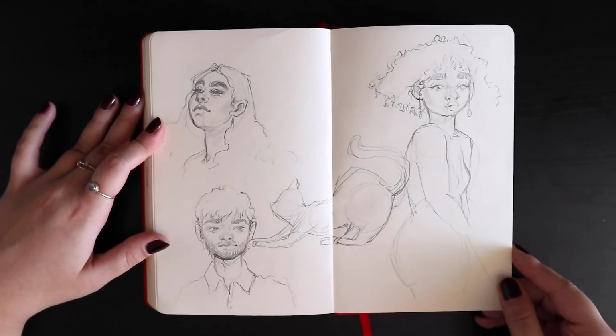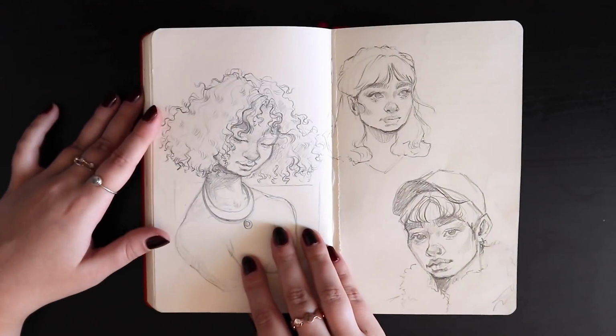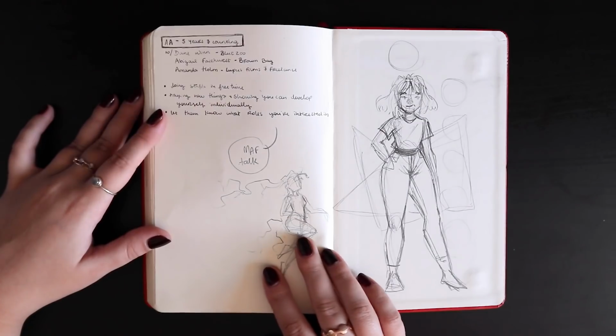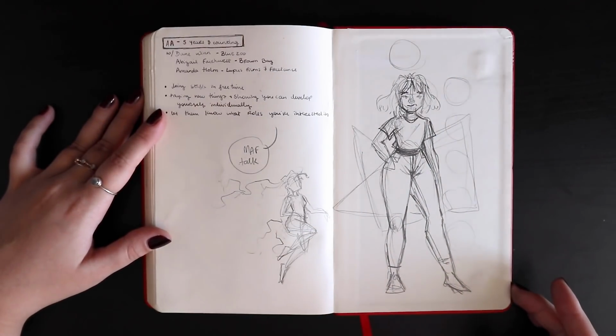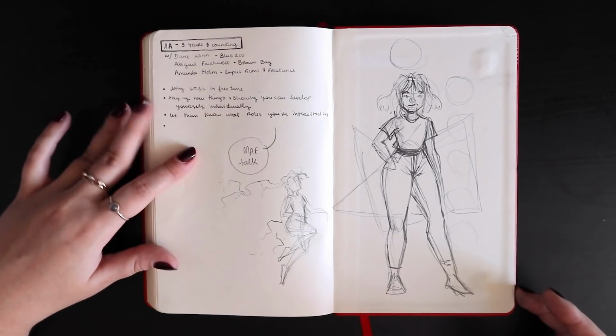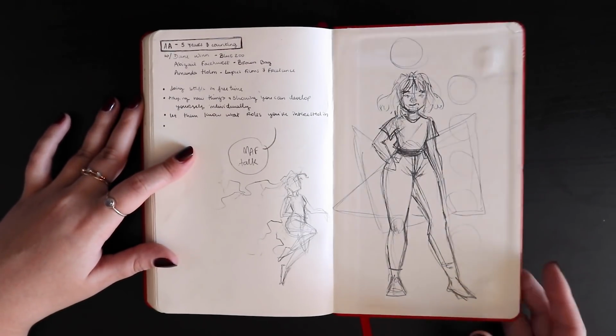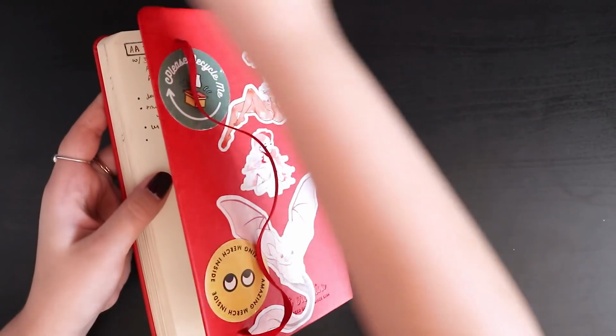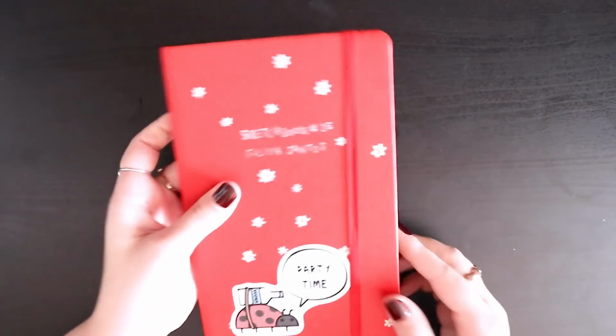And yeah, just trying to sketch a little bit more in my free time at the end of the year here. And that was pretty much it, you guys. Again, some more notes from talks and stuff. So yeah, that was it for my sketchbook tour, sketchbook number 16. Forgot to mention, but this is a Talens art creation sketchbook. You guys know I love the Talens art creation sketchbooks.